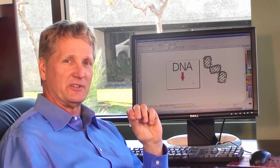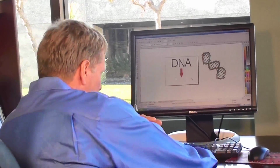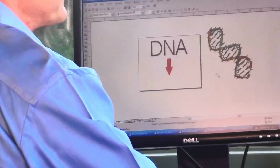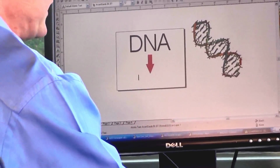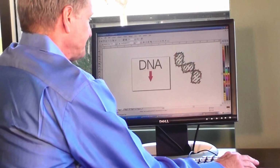I'm going to show you something very, very simple. What makes your skin beautiful? Let me show you right here. On my computer, I have a very, very simple diagram. And right over here, you probably all recognize this. We've all seen it a million times. It's a DNA molecule, right? And over here, I have DNA written.